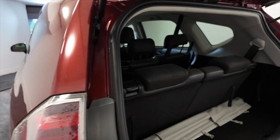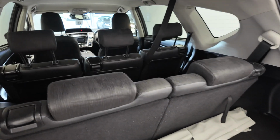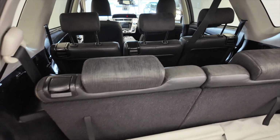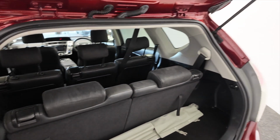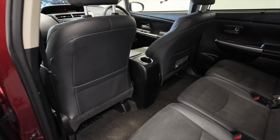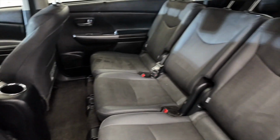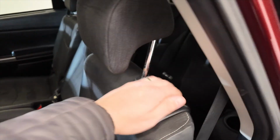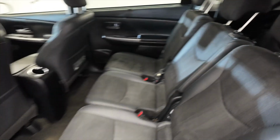Really good size boot in these cars, but as you'll see, you've got these two additional seats, so very quickly this car becomes a 7-seater, or you can just hold those completely flat and use the boot space. So ideal for a larger family, this, with the 7 seats. As you can see, acres of space in the back, plenty of leg room and head room, and also obviously you can get to those seats in the back very simply just by using that latch there.